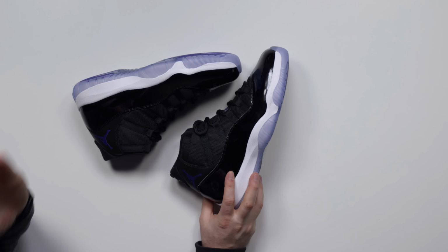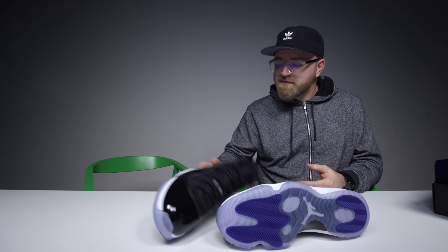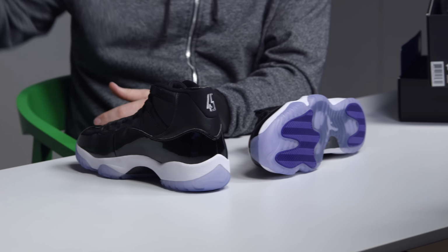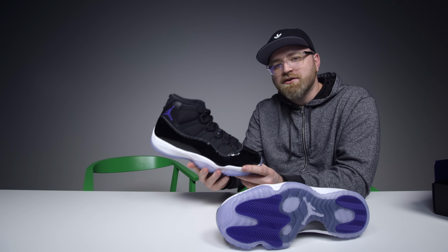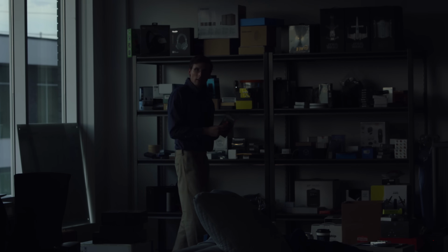See, when you talk about telling a story, you talk about a shoe that's got something attached to it. We said history earlier. Of course, this one, the year Jordan went off to make Space Jam, the whole baseball thing, the number 45 temporarily. When you see this sneaker, there's so much more that comes to mind.